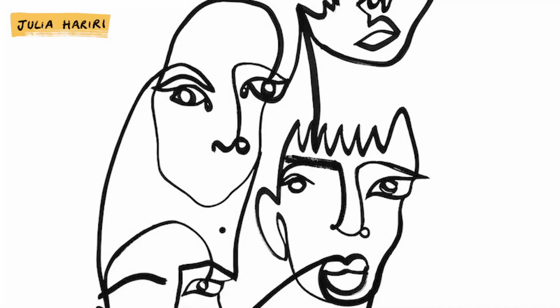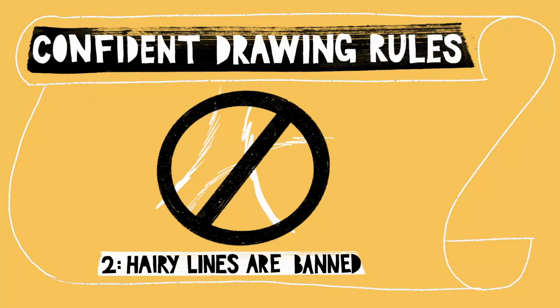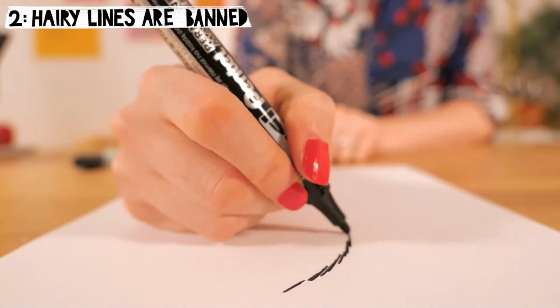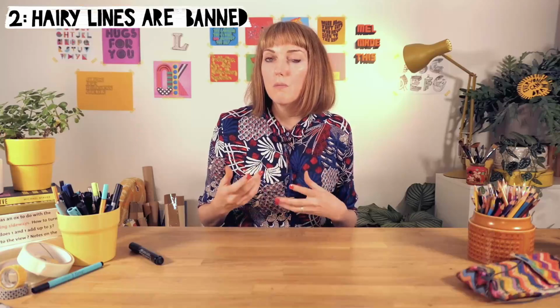Next, let's have a look at the line quality. A less confident drawing often has a kind of feathery or hairy quality to it, as you move your hand back and forth as you draw. To show more confidence in your drawing, try to just use one really nice fluid movement. We'll do a bit more practice with this when we do some warm-ups.